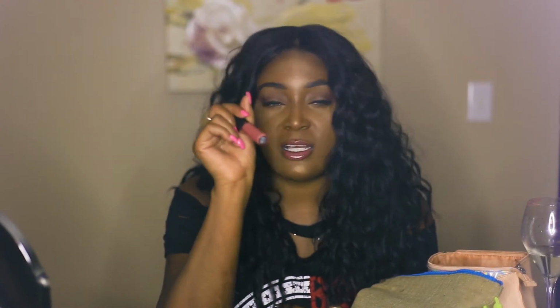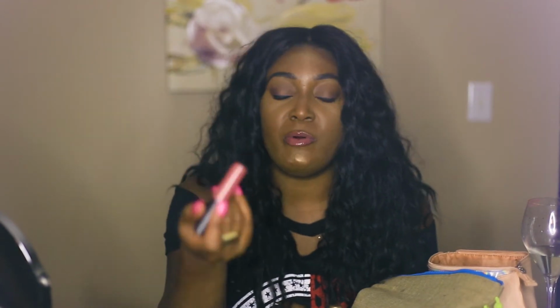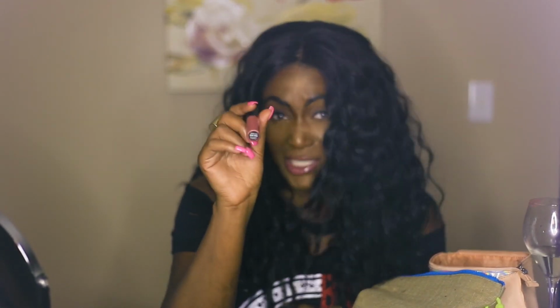I think if you're debating between the colors, like, do I want Baby Doll, do I want Adore You, which one do I want? I think this one is definitely going to be a no-brainer, because of the versatility of it.